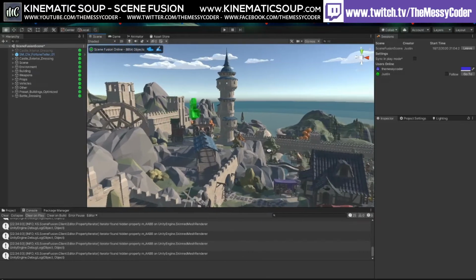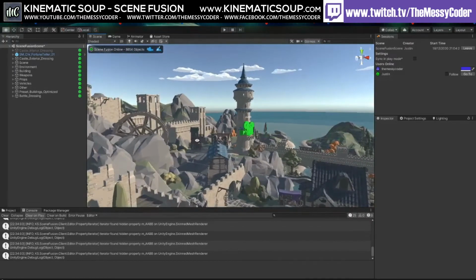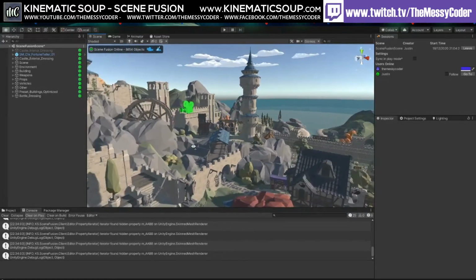Well, you know, this is the multiplayer game that is Scene Fusion, right? So these cameras are our avatars. So you're blue, I'm green. We can fly around and do what we need to do.